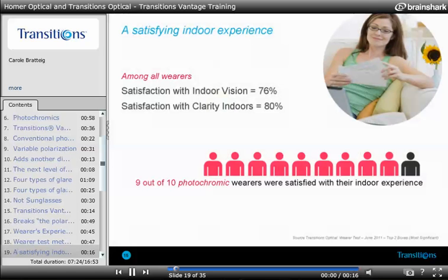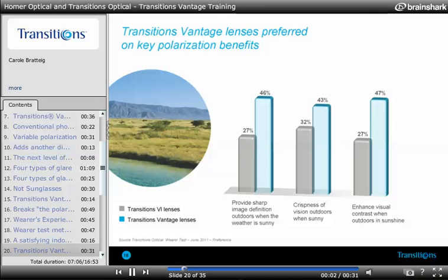Among all wearers, clear lens and photochromic lens wearers, satisfaction with indoor vision and the level of clarity was very high. Overall, 9 out of 10 photochromic wearers were satisfied with their indoor experience. Outdoors, on all of the key polarization benefits, visual contrast, crispness of vision, and sharpness of vision, Transitions Vantage lenses are preferred over Transitions 6 lenses. Remember, I said that if you just look at the numbers, Transitions 6 lenses are darker. However, you can see that when out in the sun, darkness alone doesn't tell the whole story. These results show that the added benefit of polarization does make a difference to the wearer experience.